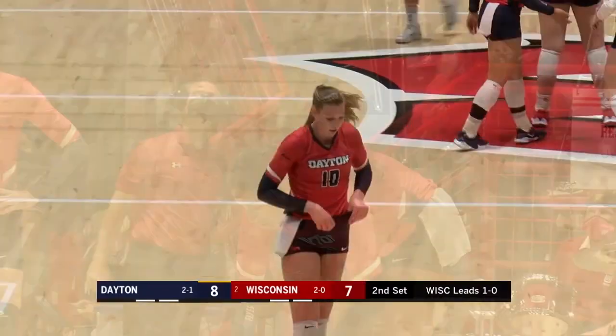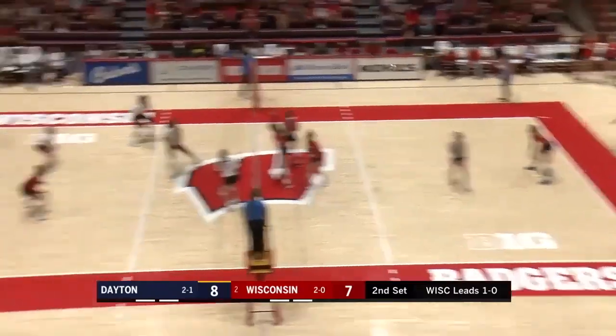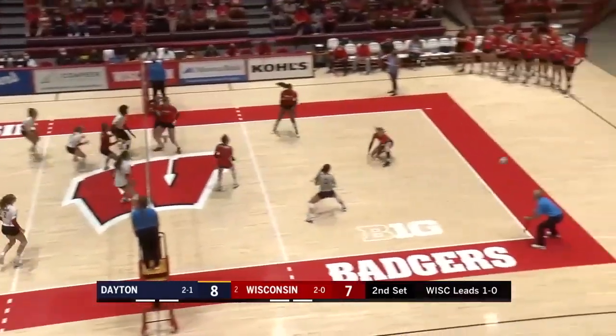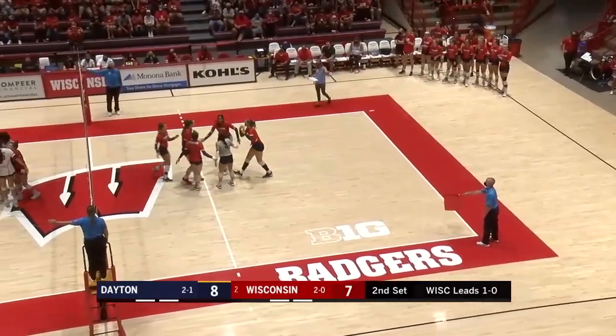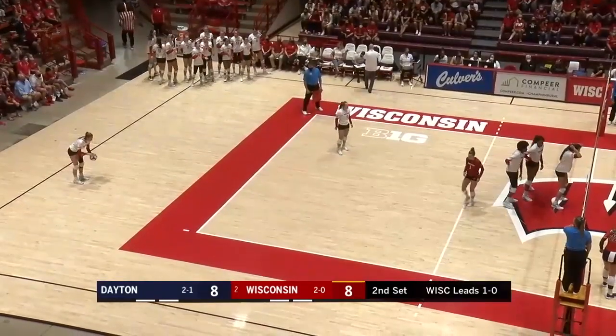It's 8-7 Dayton. This is Swink, the 6'1" outside out of Bakersfield, California at Barnes. Hilly chases down the pass. A sideline to sideline set from the right to the left, and Demps takes care of the rest as it finds the floor.